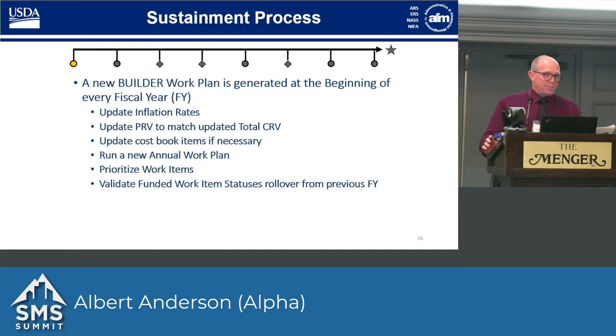We go through their cost book and we look for any anomalies that may have occurred and things that may have changed. So we work with USDA to rectify all those and make sure that those are as accurate as we can get them. And then we verify that, as we talked yesterday, USDA matches all their building PRVs to the total system CRVs. So we make sure that all that matches up after all these numbers are updated to ensure that the building PRV, sorry, matches the CRV for the building.